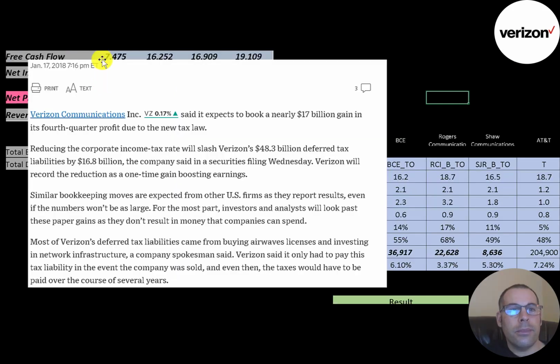So this article is from 2018. The article mentions that in the fourth quarter of 2017, the company had a $17 billion gain. This was all due to a new tax law. But these types of things are non-cash items. Even in the article it mentions, for the most part, investors and analysts will look past these paper gains as they don't result in money that companies can spend.